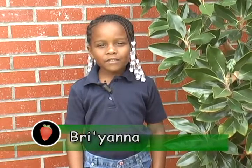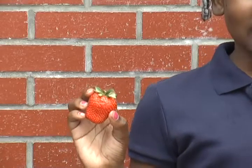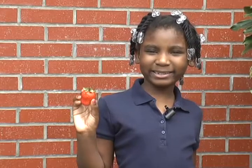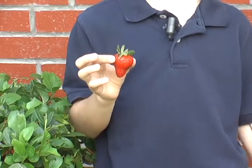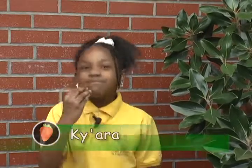Strawberries are very healthy for you. They have a lot of vitamin C. Yum. Strawberries belong to the rose family. That's why they smell so good. Sweet. Did you know that strawberries are the only fruit that has their seeds on the outside of their skin? Do you know that one strawberry has 200 seeds? Strawberries are red and simply delicious. Yum.